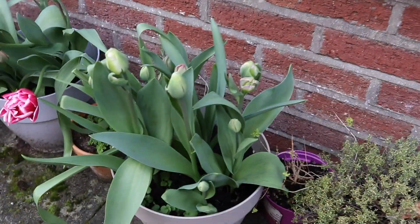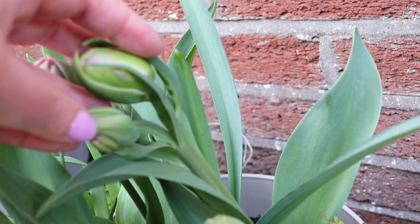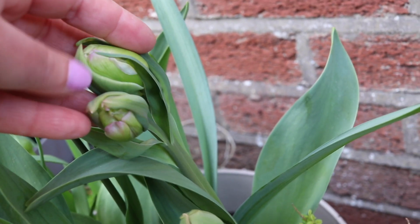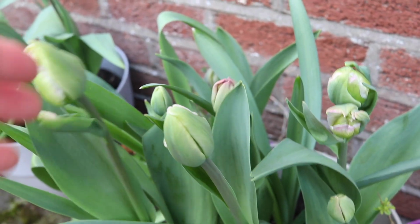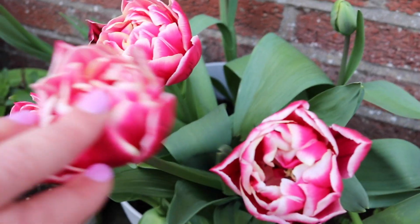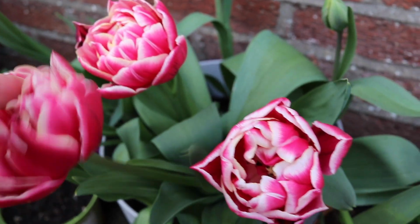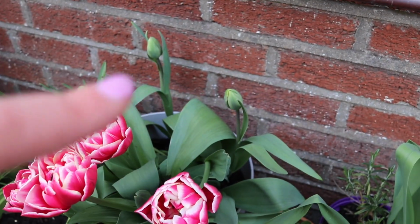Then down here we have more tulips. And look at him. It's a little Siamese twin tulip. So I don't know what ones are in there, but they're going to open soon. More double-headed ones here. They're gorgeous. They're just so beautiful. And then a couple that aren't open yet.